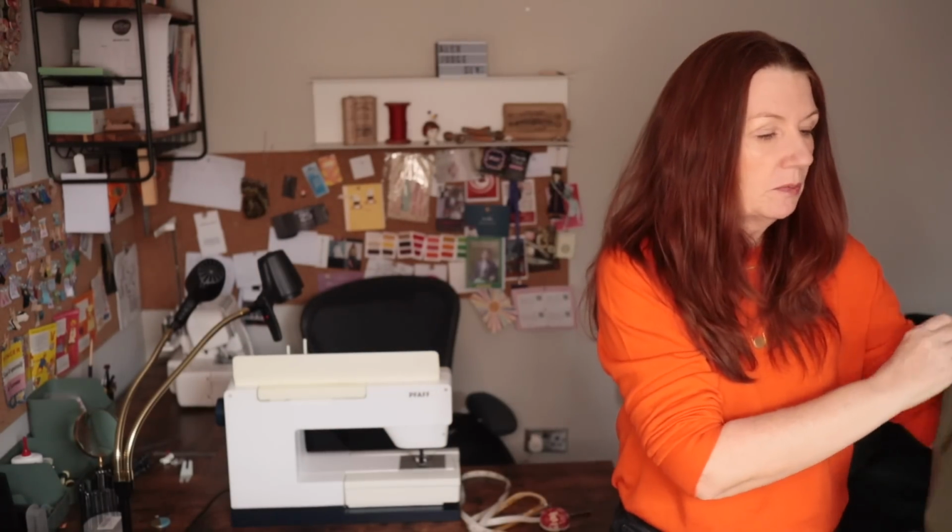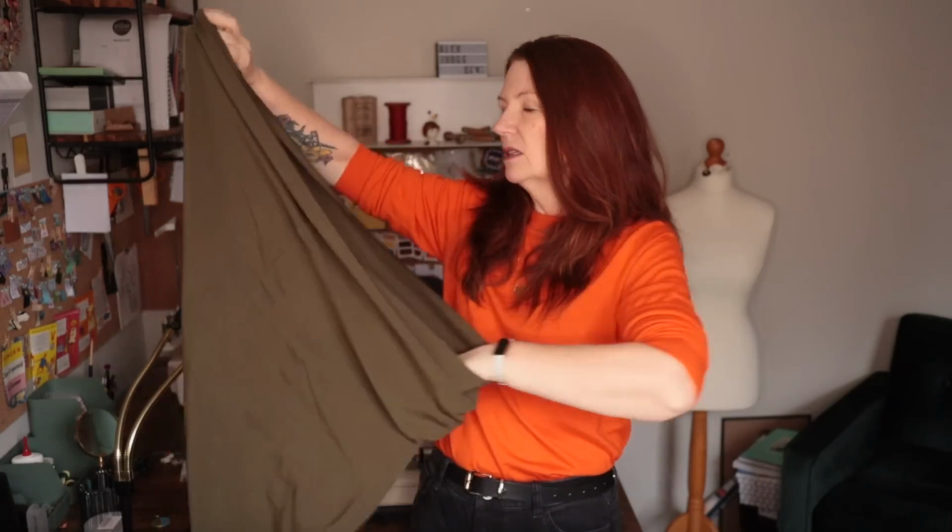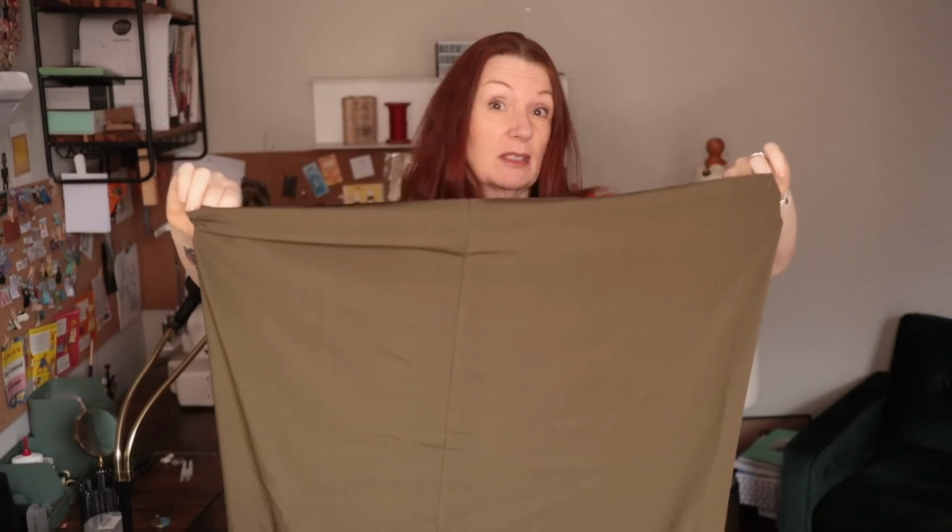I have joined the seam, so because I'm only using 1 piece of fabric rather than 2, I've only got the 1 seam. Could put it on the side, or do I put it on the centre back? And in the end I decided, I don't know if you can see that or not, in the end I decided centre back, being that it's the 1 seam.